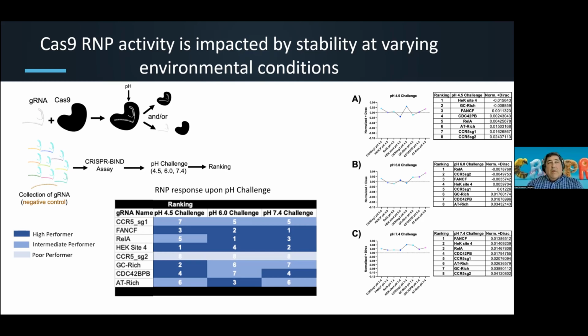There are known cell types transformed, for example, that may have more slightly acidic environments. So what we did is we looked at a couple of things. We looked at different pHs. Here we have 4.5, 6.0, 7.4, and this is the standard assay. And what we did was we did that assay that I just showed previously with a lot more guide RNAs. They're all listed over here. And we ranked them as if the ones that were very tall in their bar chart, we ranked that 1. And then we reassessed all those guide RNAs in a different pH environment.